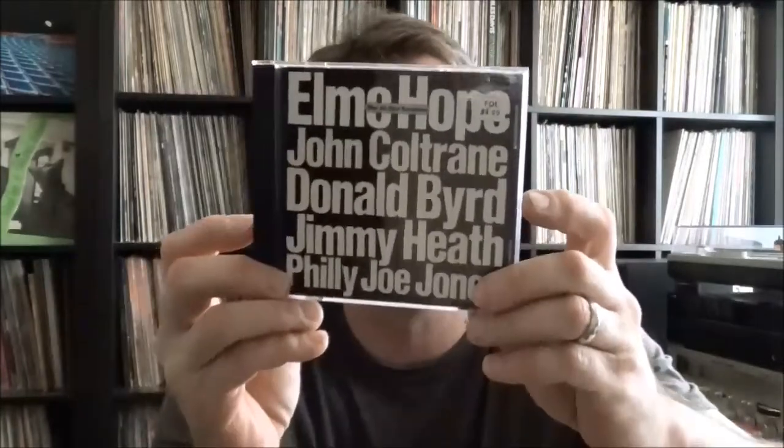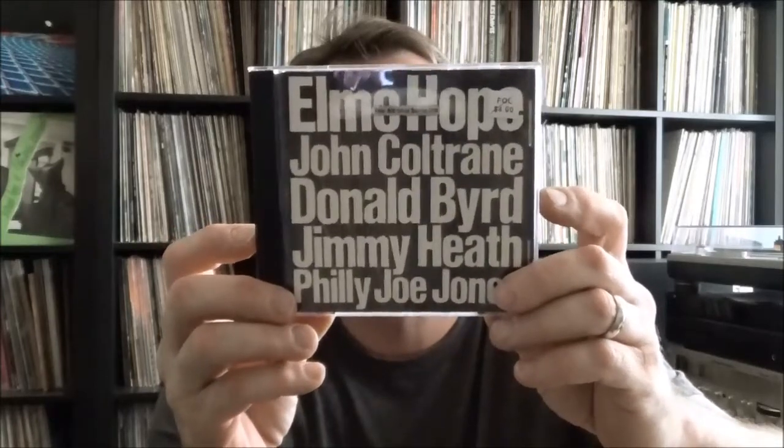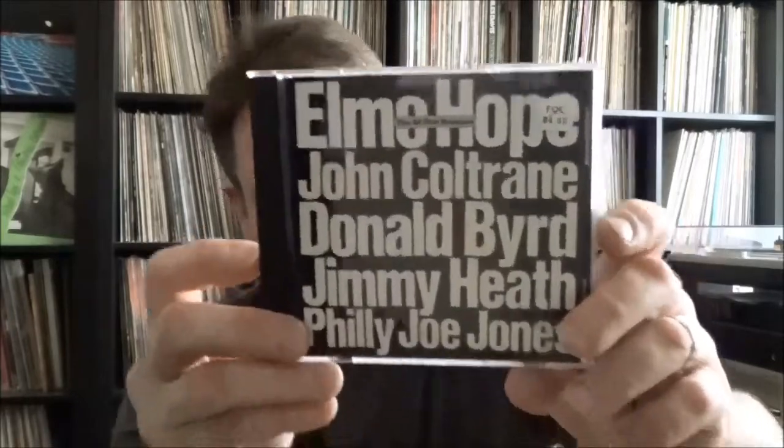So, the All-Star Sessions. This is a Milestone reissue, European reissue by ZYX. Looks like a German label. Part of the original Jazz Classics reissue series, I believe. Elmo Hope, John Coltrane, Donald Byrd, Jimmy Heath, Philly Joe Jones. The All-Star Sessions. Looks like recordings from 1956 and 1961. Originally issued on 2 records, one on Prestige, one on Riverside. Interesting historical stuff there.